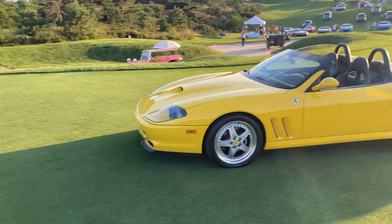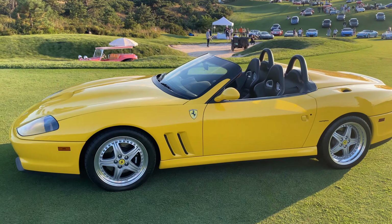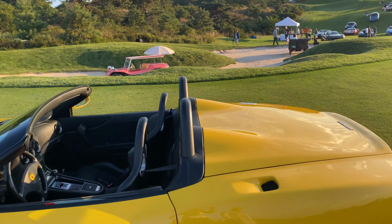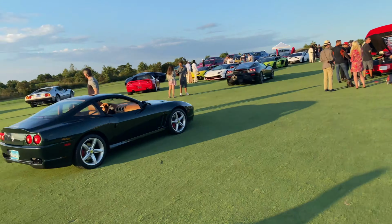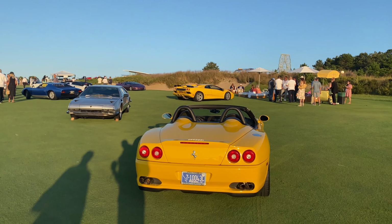Yeah. Oh, I know the guy who owns this. He has a Carrera GT. This one? Yeah. Very cool. I haven't seen him yet. He's out here somewhere. Somewhere on this lawn. There's not a bad car on this lawn. This is insane.